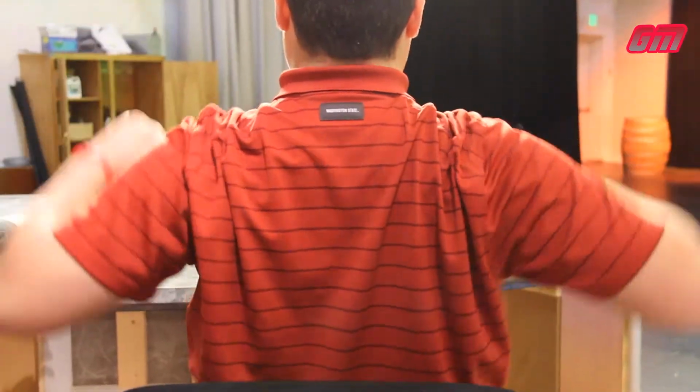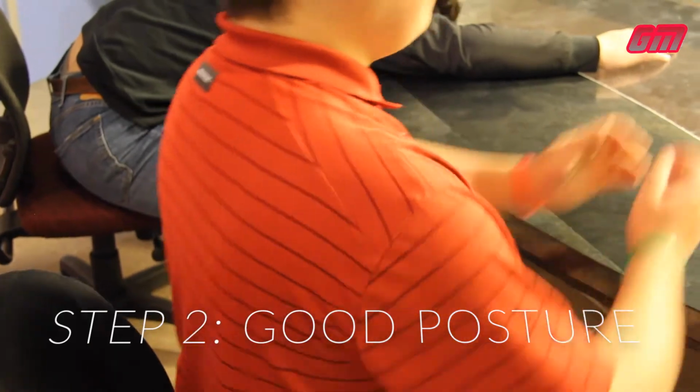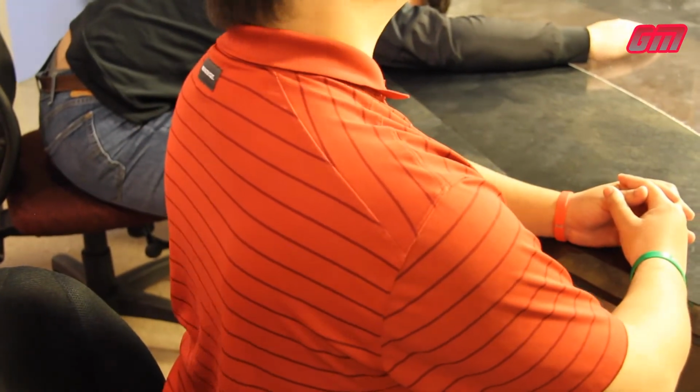The second step is good posture. Posture is so important because it indicates that you are comfortable and engaged. By obtaining your confident body posture, you will look much more professional while being on camera.